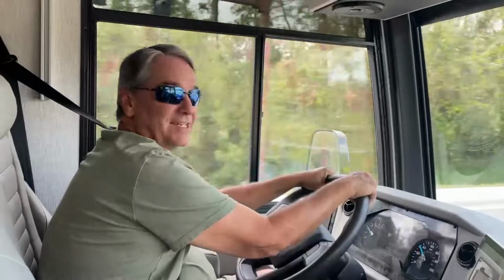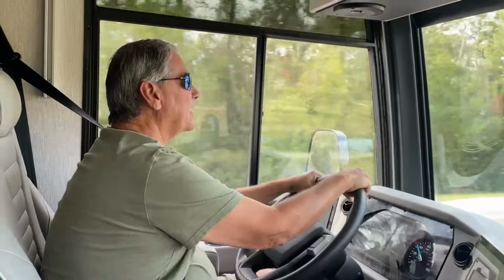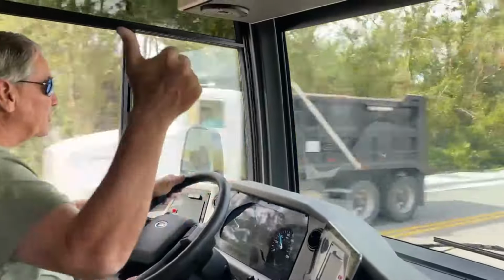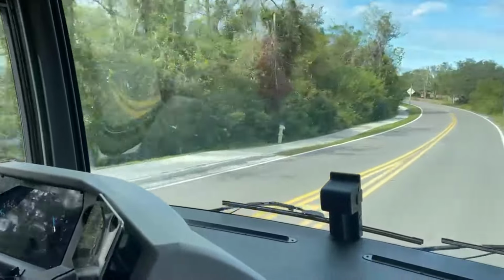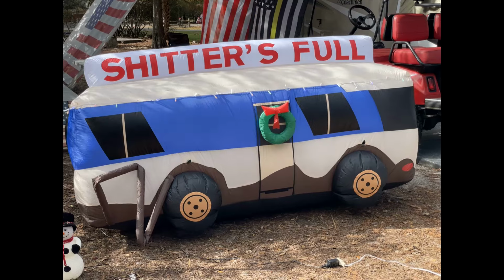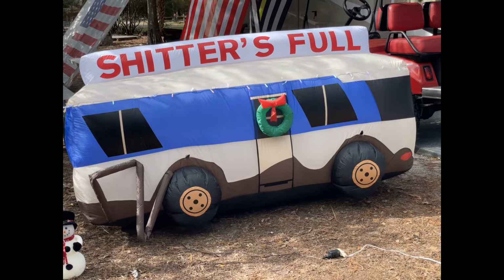We haven't crashed yet. We're only right outside of our street though. Already backing up traffic, so I'm doing good. Whole different perspective.